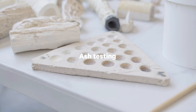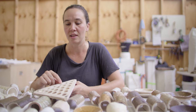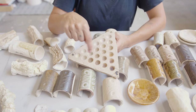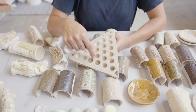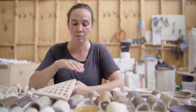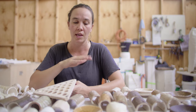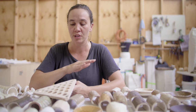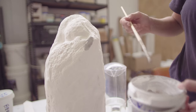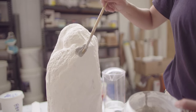This is a triaxial blend, and this is the way that I test the ash for the glazes for my work. So the recipe that I choose is somewhere in the middle, and I use that same recipe from every project to the next, so it really never changes, and that way each glaze from one project is comparable to the next one. This is an example of the glaze when it's mixed with water.